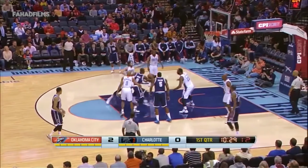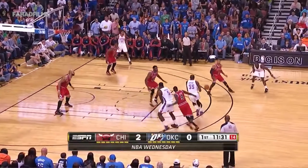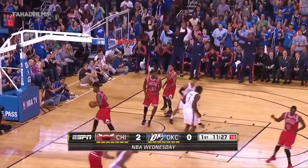Ibaka will get that shot a lot. He'll go down the lane and challenge Jefferson and hit it, with his ability to score and defensive rebound. Here's Perry Jones, a former first-round pick.